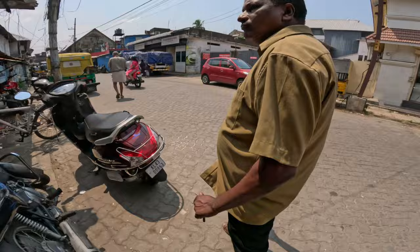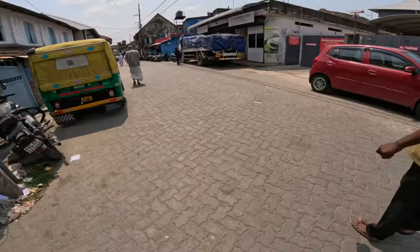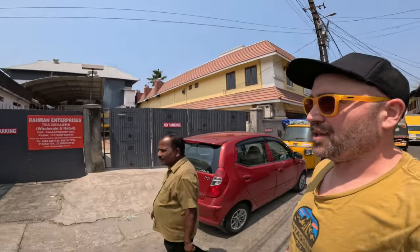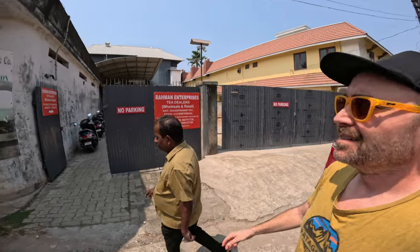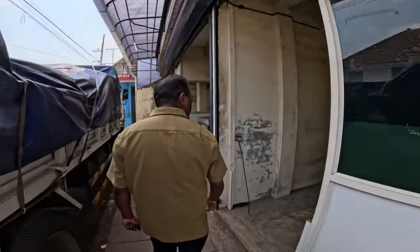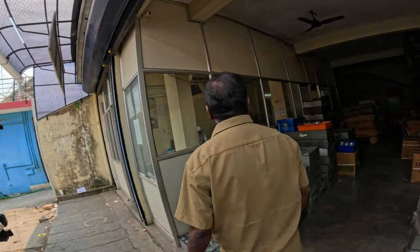Assalamualaikum. And this is another dealer, a tea dealer. Now just right across the street, we're going to the local tea dealer. Tea is quite popular, if you didn't know. I think it's kind of obvious, but tea is the favorite hot beverage here in India.